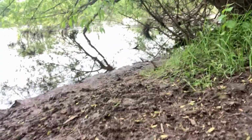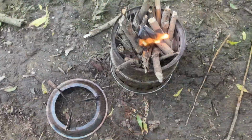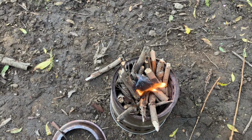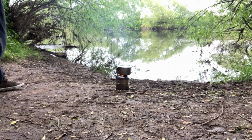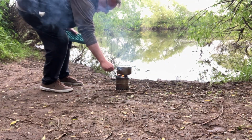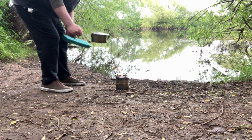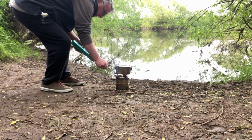Hopefully now that'll burn and I'll be able to cook some breakfast. Yeah, let's just hope it does light. I'll get a few more twigs on top. As we see, it's starting to get a bit of secondary burn there. That's going wonderful.